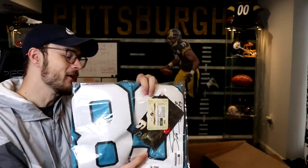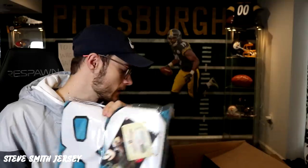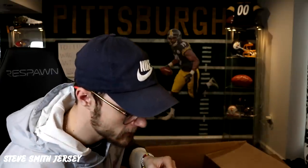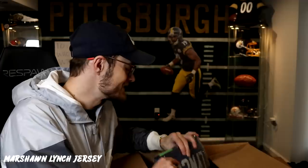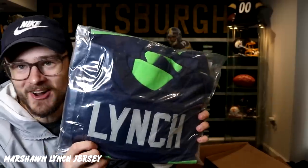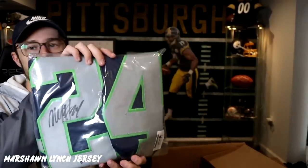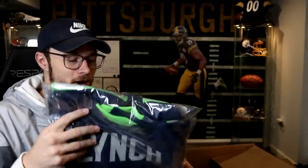Up next, love the look of this jersey. Who is this? Steve Smith, 100%, got to go down as one of the best Panthers of all time. Okay, got another big boy. I know who this is. This is our second ever Seahawks thing that we got. Marshawn Lynch. Obviously, he went to the Oakland Raiders, but for me and like everybody else, we remember him on the Seahawks the most. The beast mode run. Wow, that's awesome.